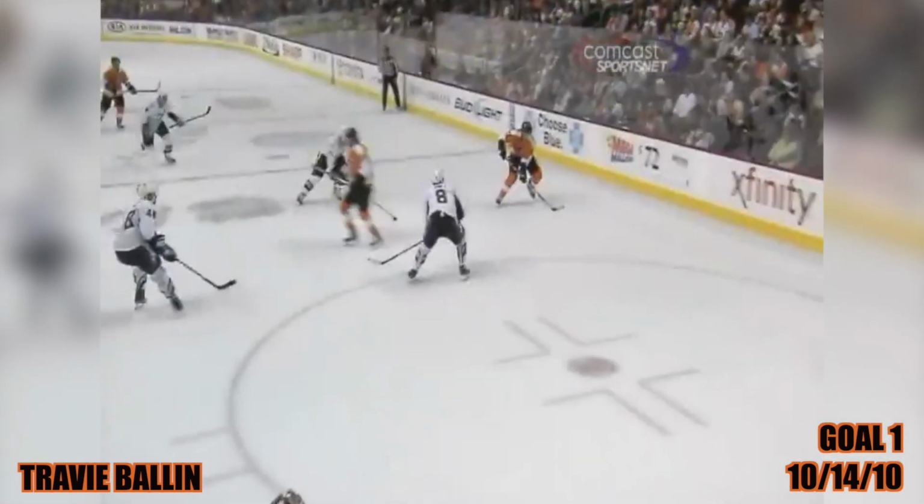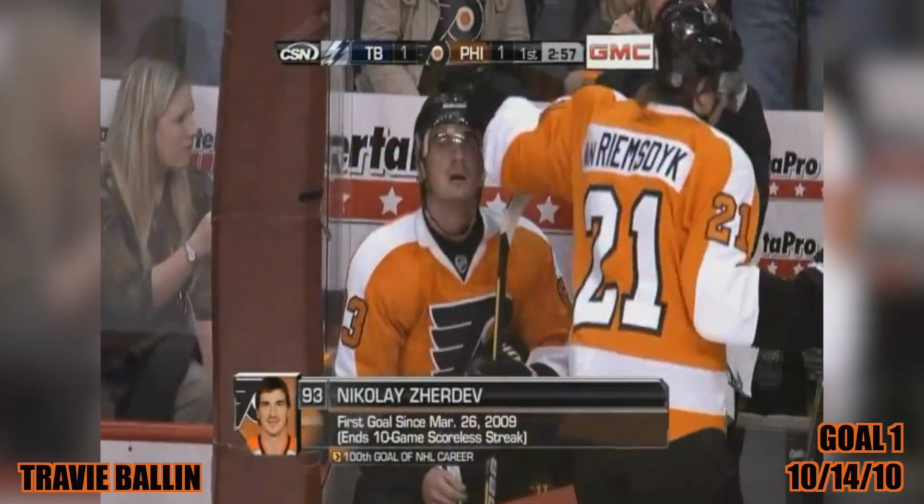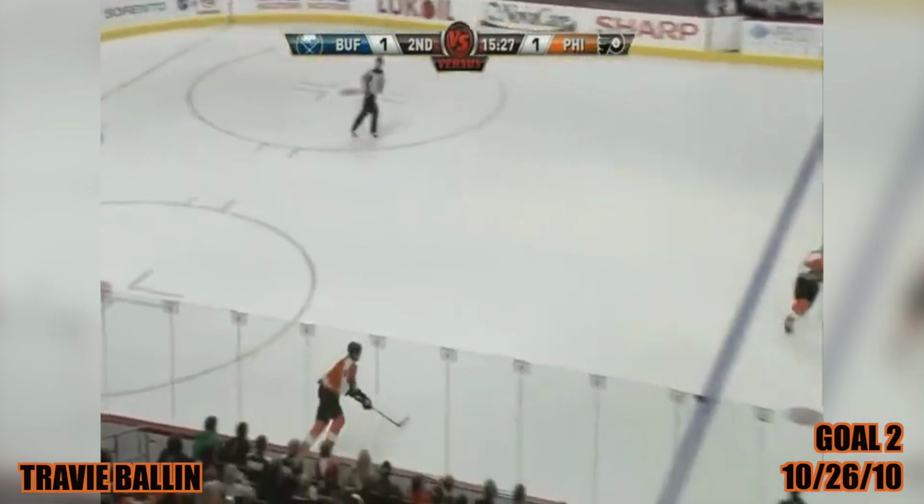We say that you got to go to the net. Now watch Zherdev. They're there, but they're not there in time. As you see, Zherdev is a right-hand shot, so he has the ability to look at Van Riemsdyk, give him a target.